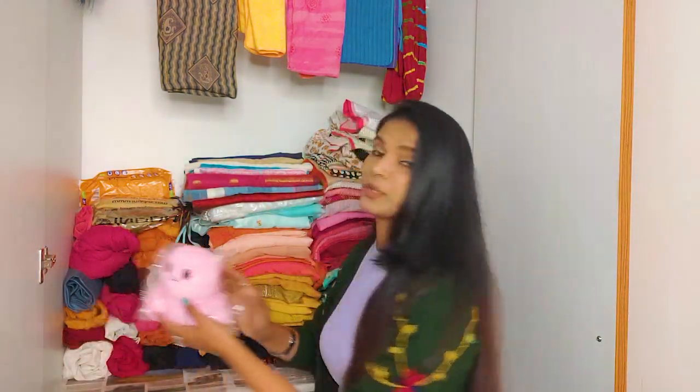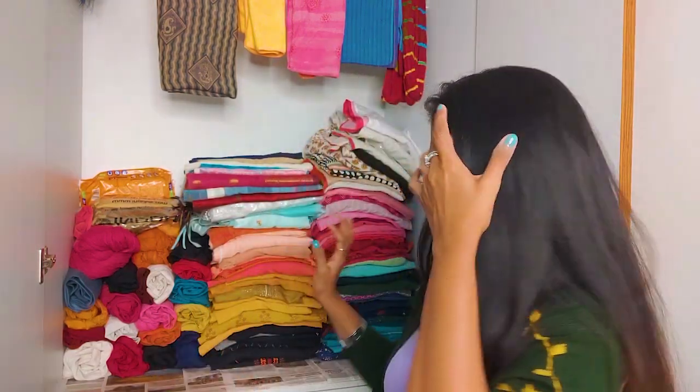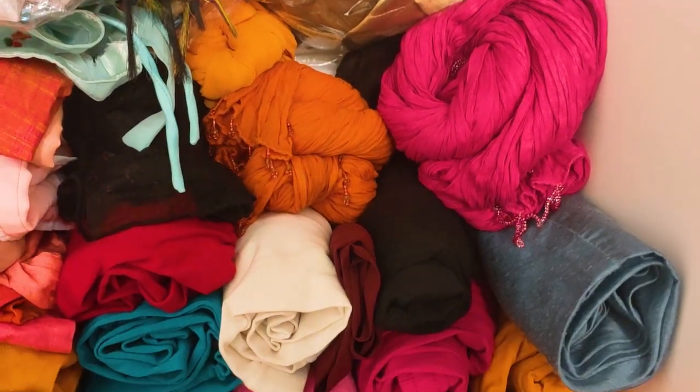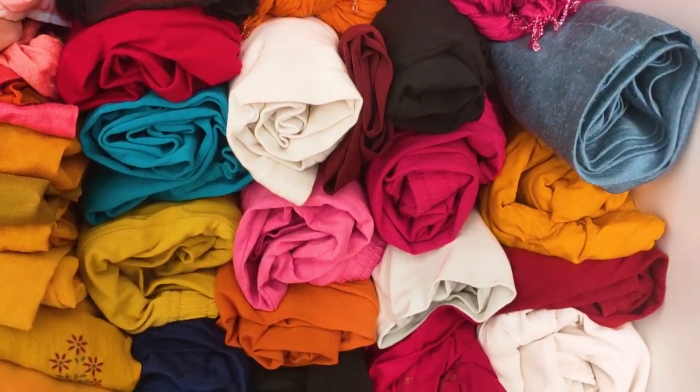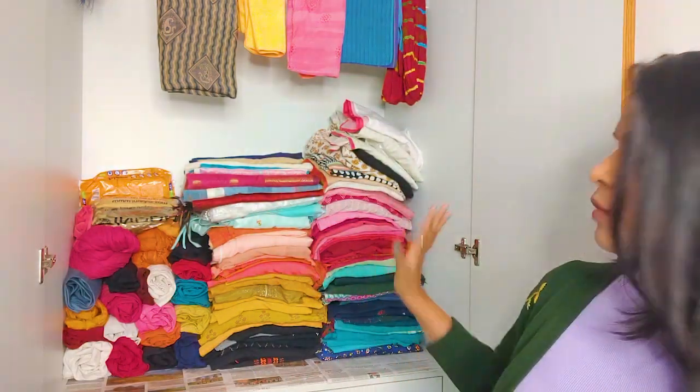So yeah, here if you look at, by the way, if you would have seen in my haul, this is a cute octopus. I had already put up a reel for that. So this I got from an Instagram page, so that I've just placed it here. So yeah, here if you see, it's all leggings and salwars. All of it I've just folded and kept it, so that when I'm getting ready it becomes easier for me to decide what color combination I'm going to choose for that particular day.